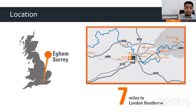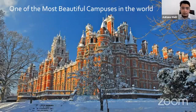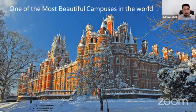Yeah. Now, the other common reason that we get is because the university is one of the most beautiful campuses in the world. I've been there a few times, and I can say this with all honesty, it is the most beautiful campus that I've ever been to. It is a combination of a very charming, castle-looking campus, but at the same time within that campus are state-of-the-art facilities, very modern buildings.